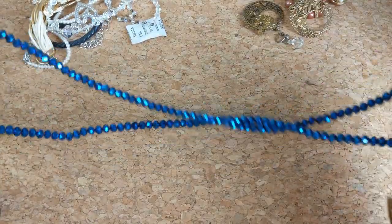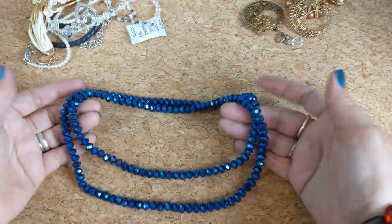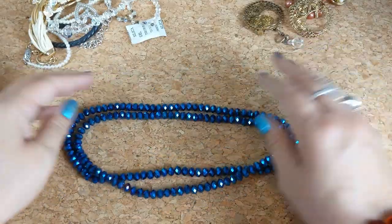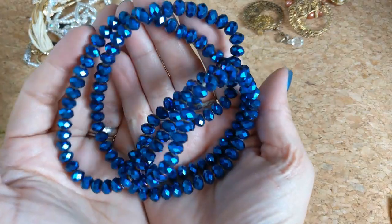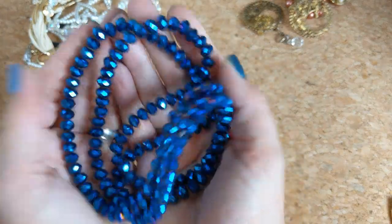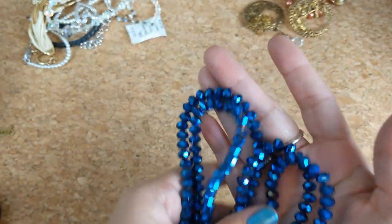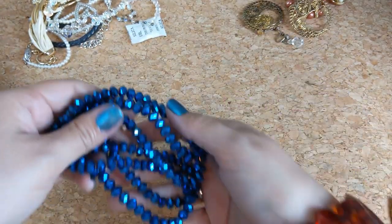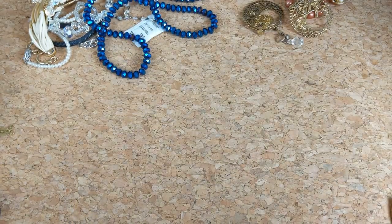Okay. Ooh, this is pretty. Wow. Those are beautiful beads. Wow. So that's an infinity necklace. There's no clasp on there. Ooh, that is nice. These feel like glass. That is beautiful. Ooh, that would go with my shirt. That is nice. Like that one.